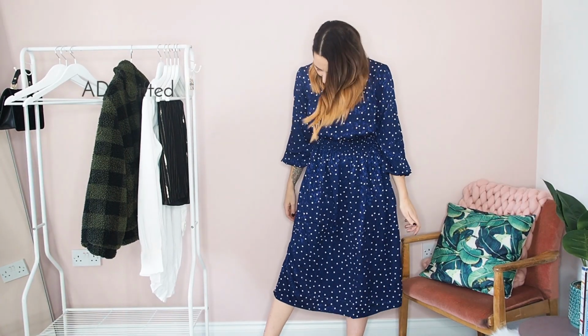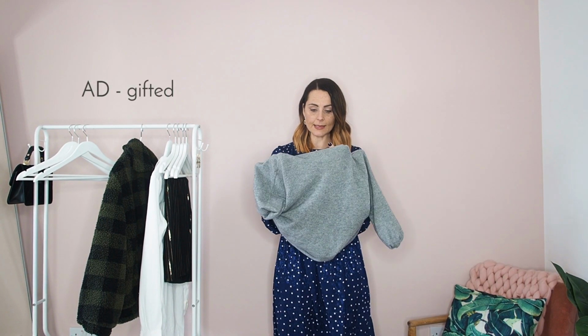Has a slit at the side, and it's kind of like a midi length. So this is just a grey cashmere jumper. Yeah, I don't know. What do we think? I think it would be nice with a biker jacket and some trainers. I wish it had a V. If it had a V-neck, I feel like that would suit me better. But this is the thing, you have to try these things, don't you?